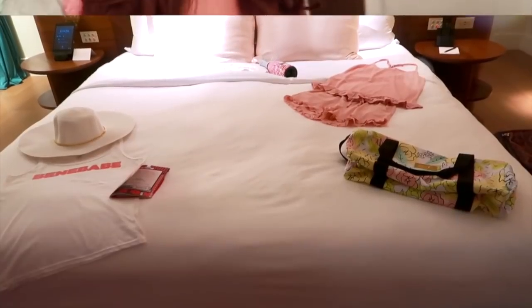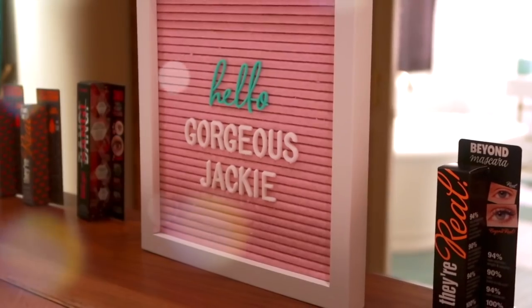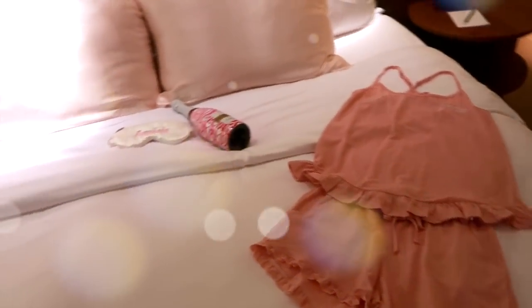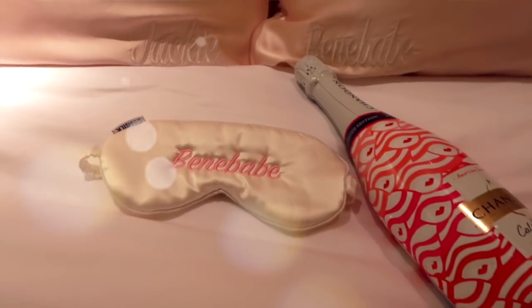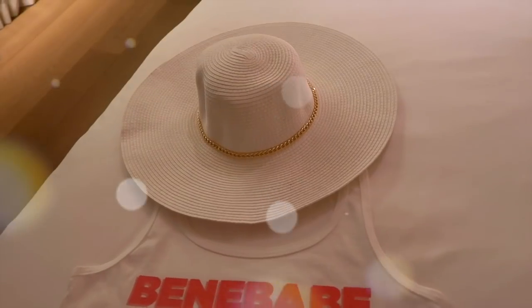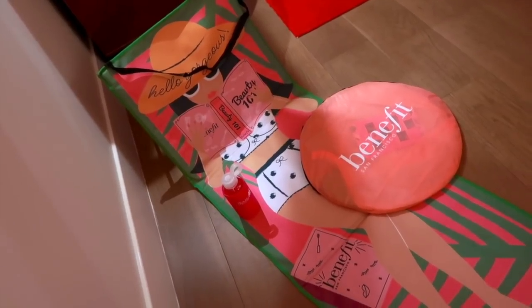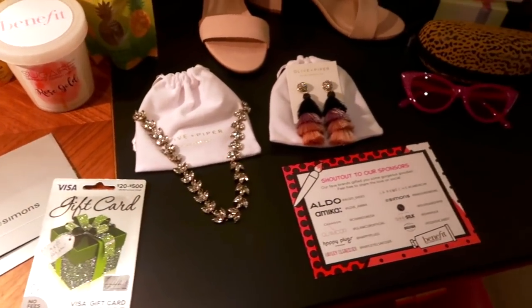I'm here in Miami, which is one of my favorite places. And check out this freaking hotel, it's insane. So here's my bed and there are so many products lined up, oh my gosh. We also got a cute little set of pajamas, so wearing that tonight, sleep mask, alcohol. This room is massive. Let's check out the bathroom.